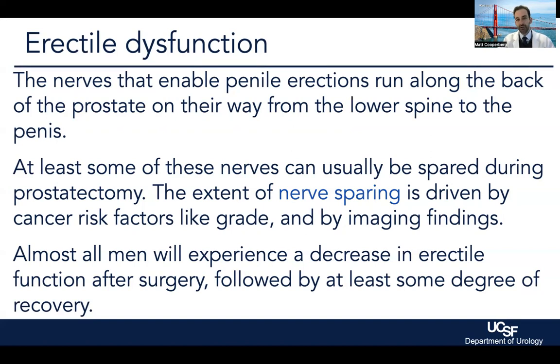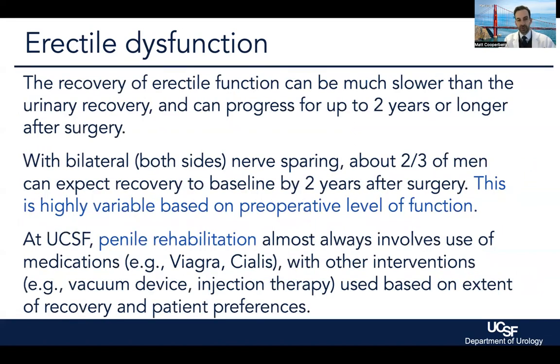So if the cancer is high grade, but we have pretty good confidence it is not past the edge of the prostate, we can still spare most or all of the nerve. And typically we will spare all the nerve on the side where we don't have high grade cancer. Now, as I said, even with good nerve sparing, erections will still take a hit after the surgery. In fact, they may often get worse for the first 2 months after the surgery, and then you get recovery over time. Now, this recovery can be, and usually is, much slower than the urinary recovery.